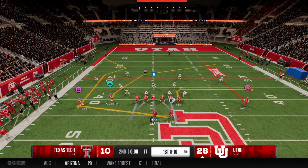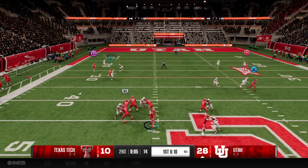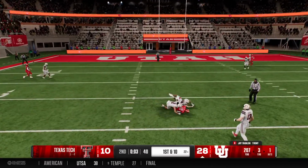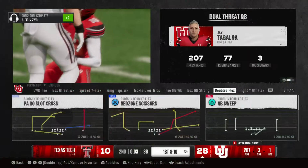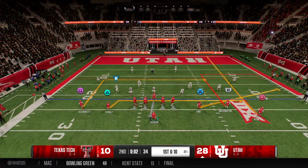Running out of time here in the first half, they're going to have to be efficient to put some points on the board before the break. Fires to the middle. Makes the grab. Brought down just outside the red zone. He moves the chains. It's at the 22.